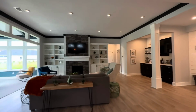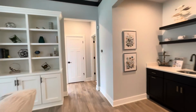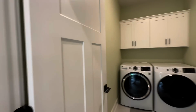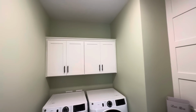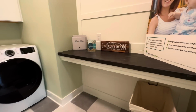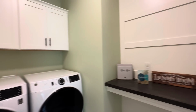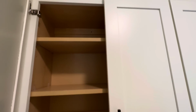Then from here, just on the other side of the living room area is where the master suite is, but then you also have the laundry room. Nice little setup in here. A spot to put your clothes hampers, and then a little folding table. And then of course on the back side, washer dryer hookups with some shelves up above that.